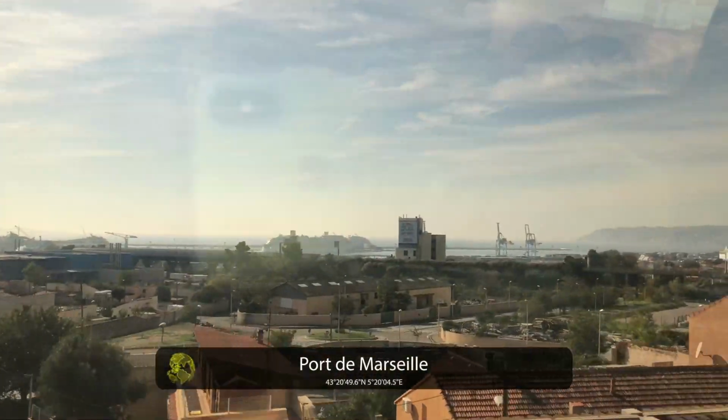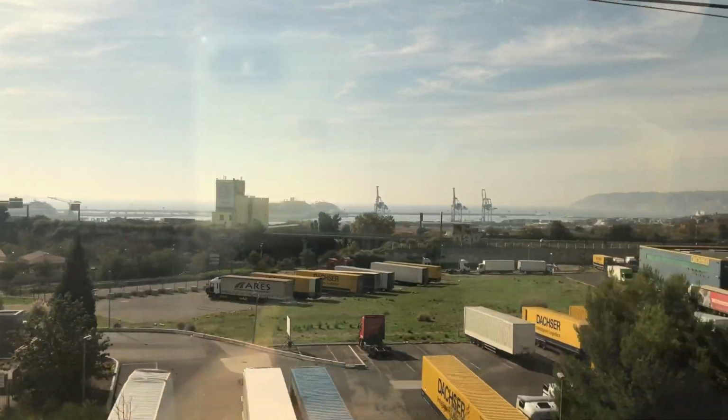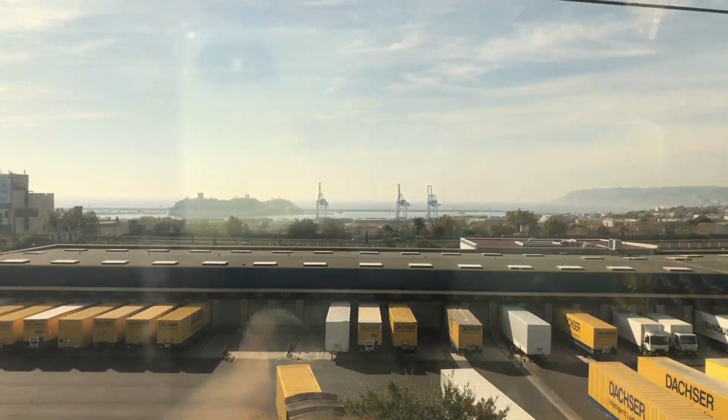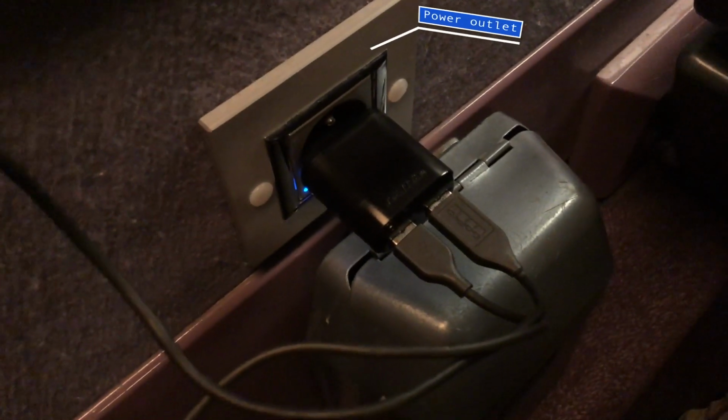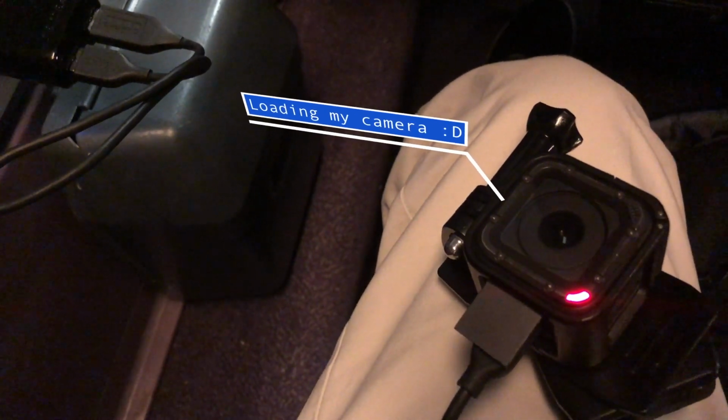Alright, we are in the outskirts of Marseille. In the background, you can now spot a cruise ship at the port of Marseille, one of the most important ports in Europe. Here I am recharging my cameras while arriving at our first stop, the TGV station of Aix-en-Provence.